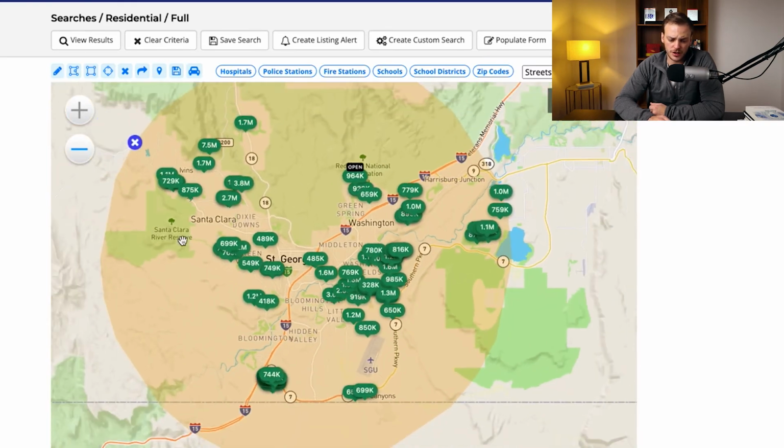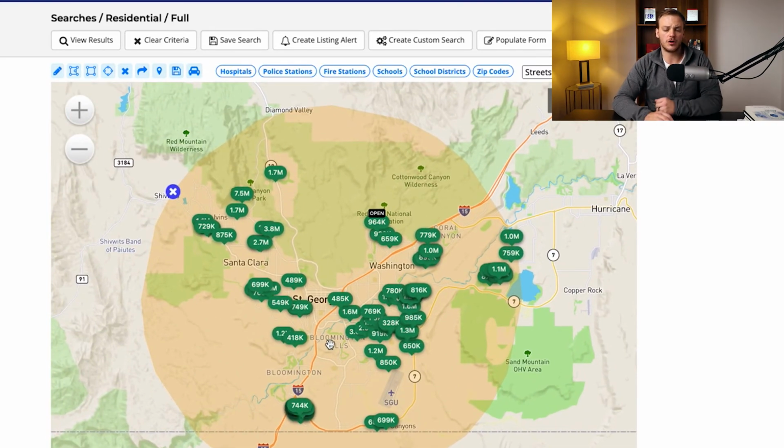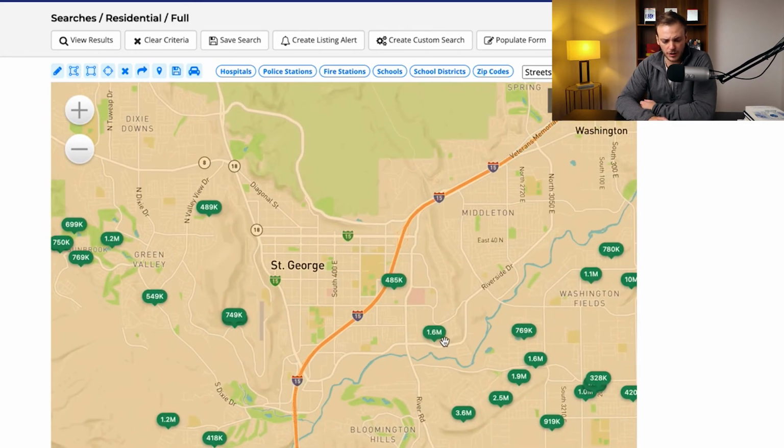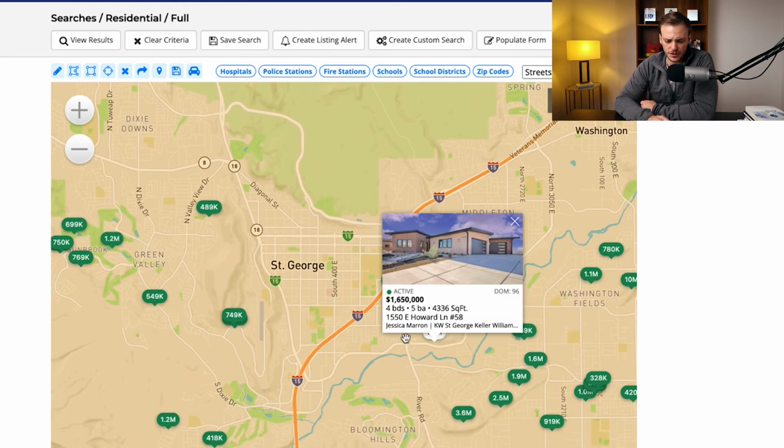If you're looking at new construction, there's pros and cons. A good thing about this overall is, let's say you're going from Ivins all the way over to Washington Fields, that's probably only going to take you 30, maybe 35 minutes depending on traffic. So it's fairly easy to get around here in town. The closer you are to downtown, you will find some older homes. You can still find some newer ones, right? Again, looking at this map, there are a couple options for new homes that are still closer to town.